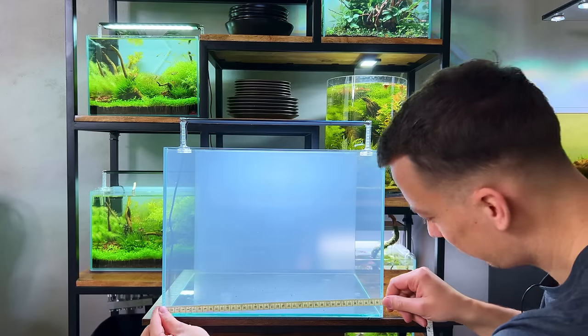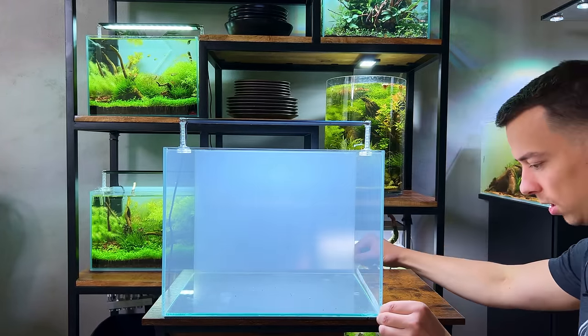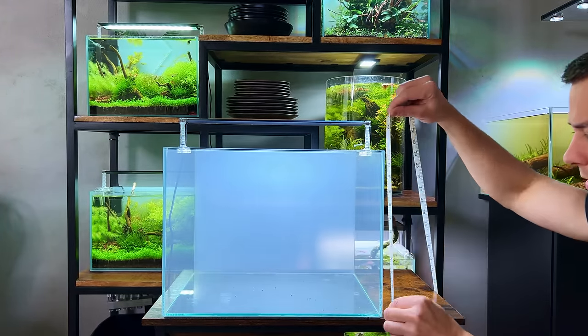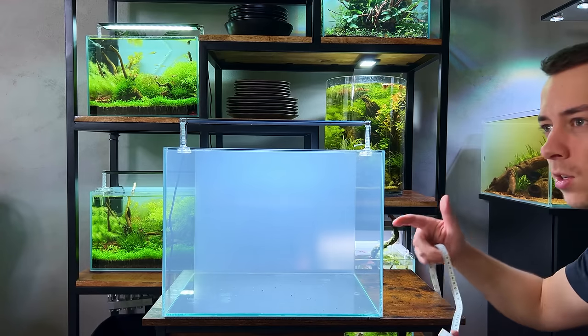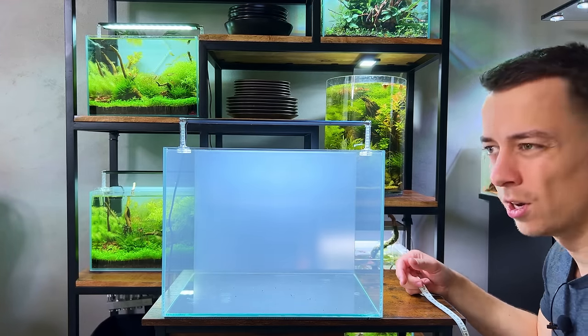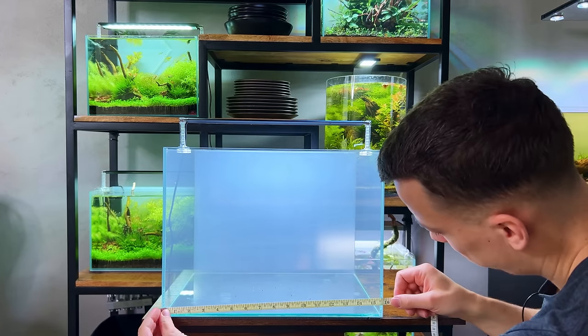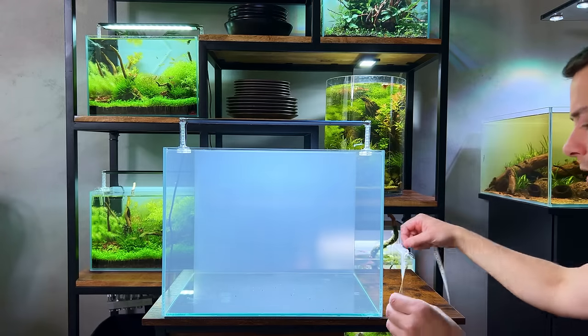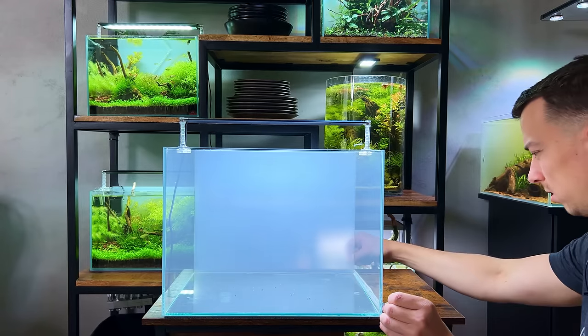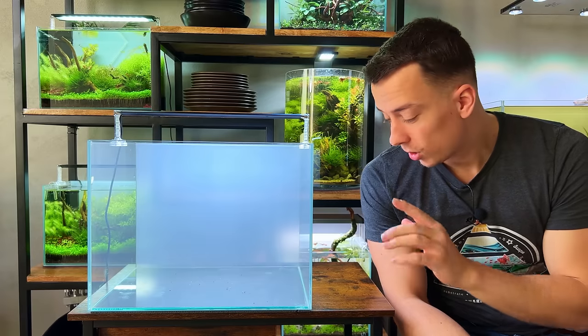Just want to double check the size because I'm not entirely sure. Yeah, so it's 40 centimeters and then it's 30 by 30 as well. So that's like roughly 36 liters. I guess total volume is more or less 30 liters. Let's check the inches as well. So that's 15.5 by 11.7.